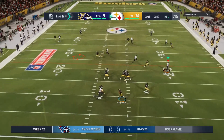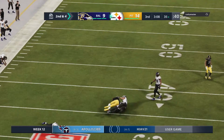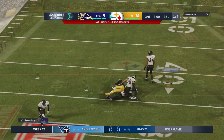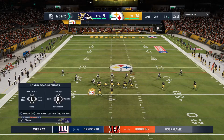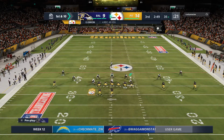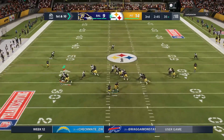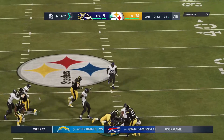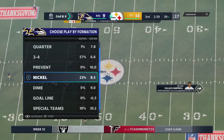On 2nd down, here's Kaepernick. Firing quickly here, and that's complete. And he's brought down, getting this one up to about the 35. That's good. 16 yards, a first down. 1st and 10 at the 35-yard line. Here's Connor. And give him 4 yards there. It'll be 2nd and 6.